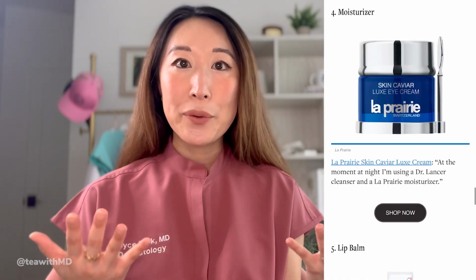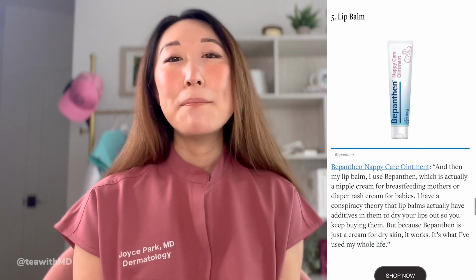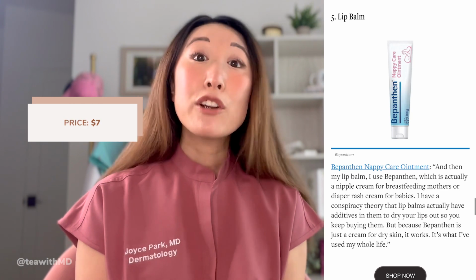After exfoliating, Margot then goes to her moisturizing step where she again uses the La Prairie Skin Caviar Luxe Cream, which I talked about earlier, so we'll just skip past that now. The last step in her PM skincare routine is actually, very interestingly, a nipple ointment / diaper rash ointment that Margot uses on her lips as lip balm. So this is the Bepanthen Nappy Ointment. It's only $7 and I had never heard of it before, so I took a look at the ingredients.